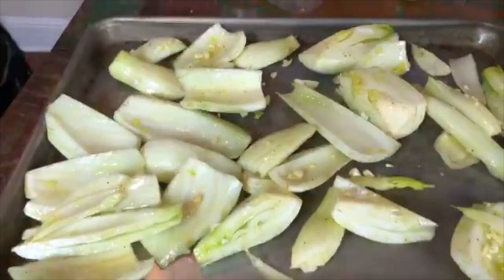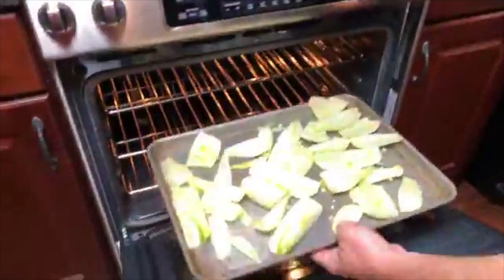Spread these out. They're not going to blossom, they're just going to get turned brown. Okay, and just get that real nice. This is going to fill your house up with a really beautiful roasted vegetable smell. Well, it's going to fill our house up with heat, and it is hot in here right now already.